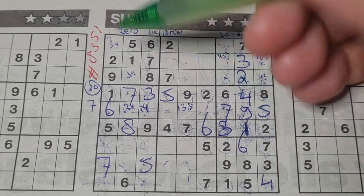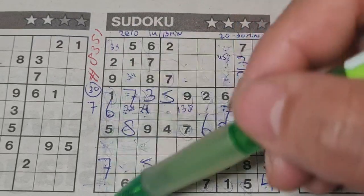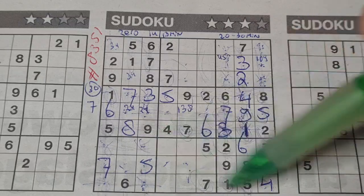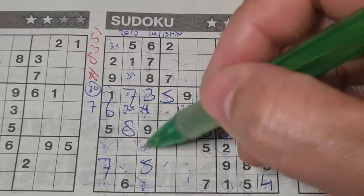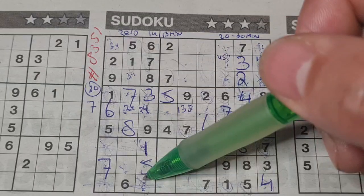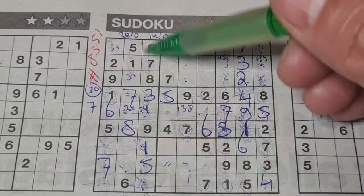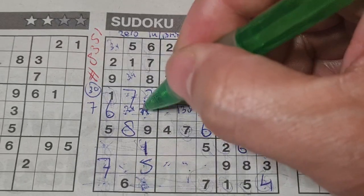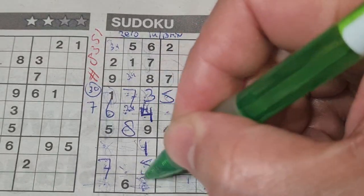Okay, 2, 4, and I need a 1 here. 1 in this column, 1 in the second column. So in the fifth column, the only 2 places left for the 1 should be here or there. We have a 1 in the last row, no 1 there. 1 should be there. Okay. 2 and the 4 are missing now in the third column. We have a 4 in the last row, no 4 there. 4 should be here. 2 goes there.